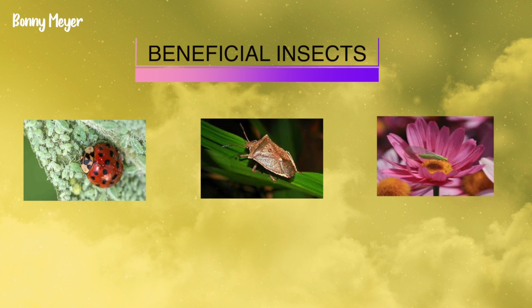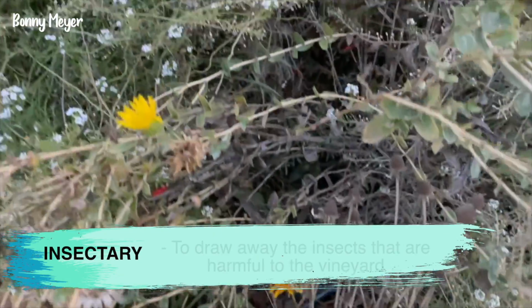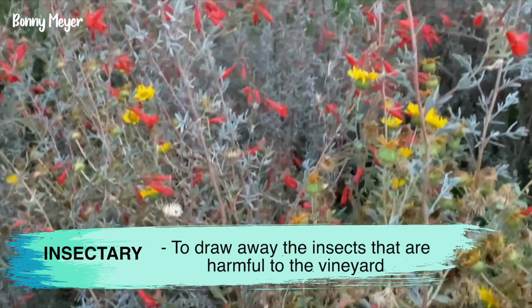Above ground, we think about beneficial insects. We think about pollinators and other bugs that help build the health of that ecosystem. And at the same time, we try not to plant things that would actually bring in insects that are going to harm the vines. And sometimes we'll even plant plants in what we call insectaries alongside of the vineyards to draw those insects that are harmful out of the vineyard and attract them to other areas.